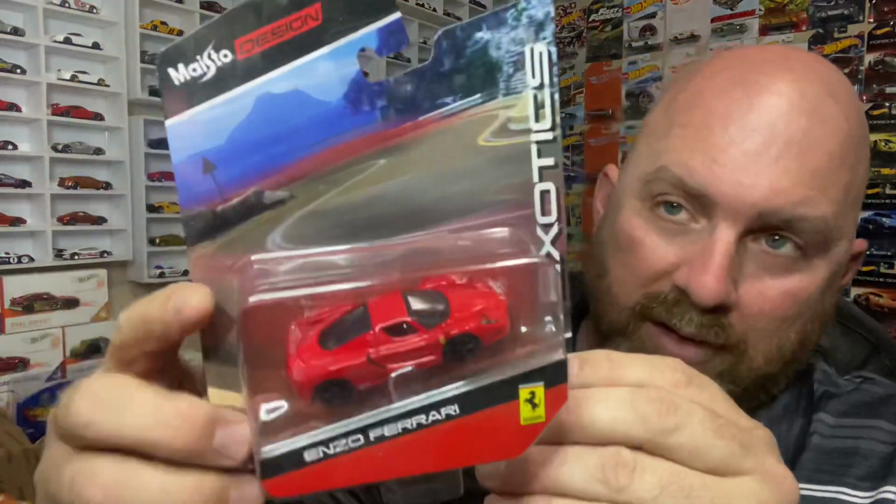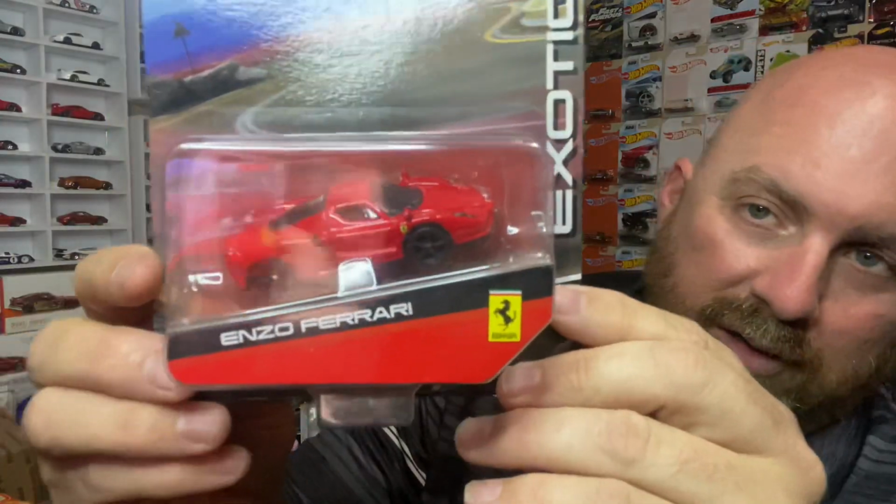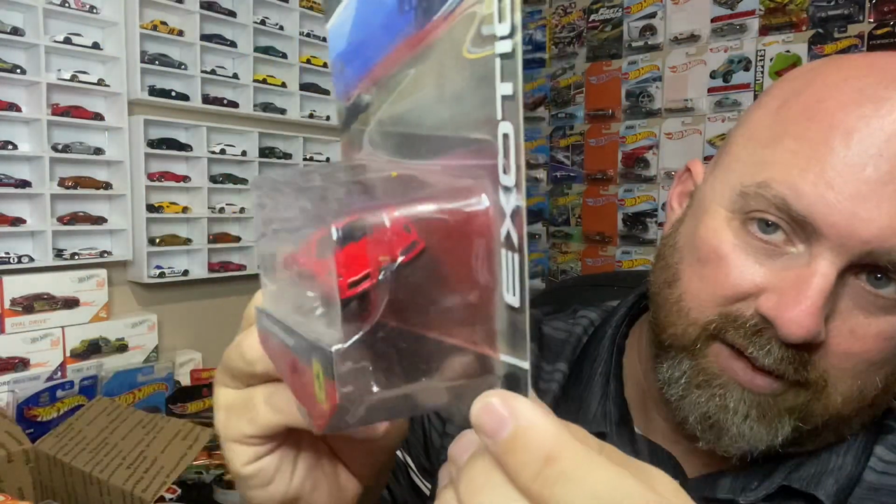And oh my goodness, I just looked in there. First car right on top. Absolutely, are you kidding me? It's the Maisto Ferrari Enzo, or Enzo Ferrari. Look at that.